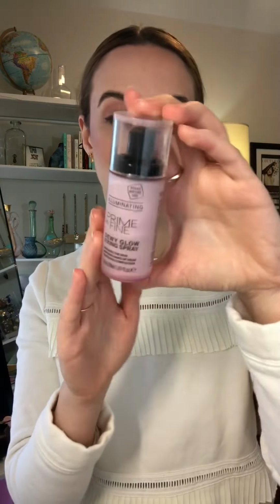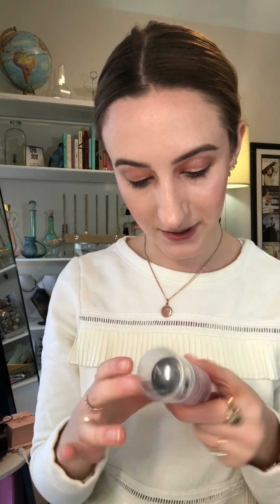I like to do my setting spray before mascara. So this is the Catrice Prime and Fine Dewy Glow Setting Mist. There are some glitter particles in this, so I'll shake it up a little bit. And then you just spritz it right over the face. It smells really good. It definitely probably has some fragrance in it, but I think it's lovely.